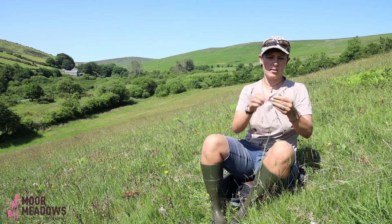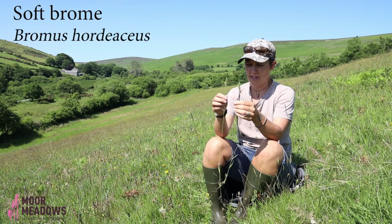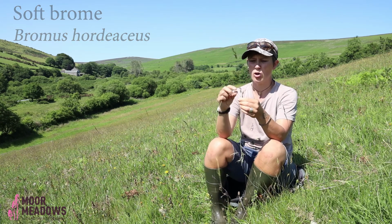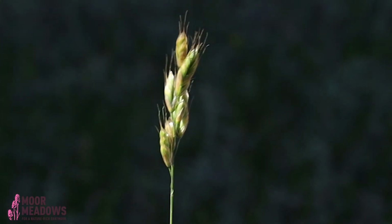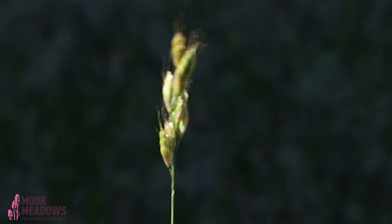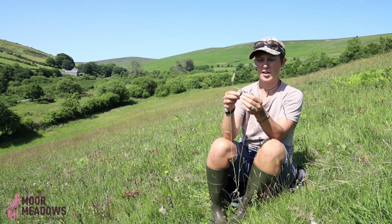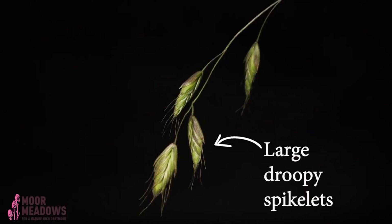Then we've got another couple of grasses here. This is soft brome. I guess similar to Yorkshire Fog in that it's quite softly hairy. The hairs are a little bit longer though, they're not quite so fine and downy. And the spikelets, these individual collections of flowers, are very, very obvious, and it looks like a brome. I don't know if people are familiar with the kind of spiky bromes that you might find on roadsides and arable field margins, but they have a very distinctive look about them. They've got quite obvious large spikelets, and these are a little bit droopy.